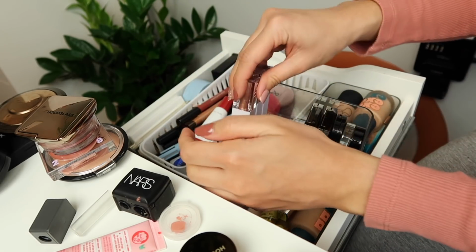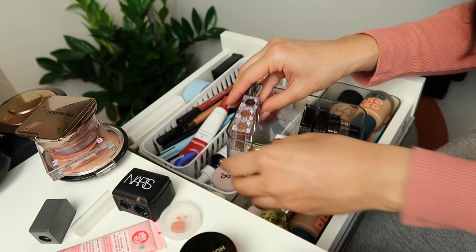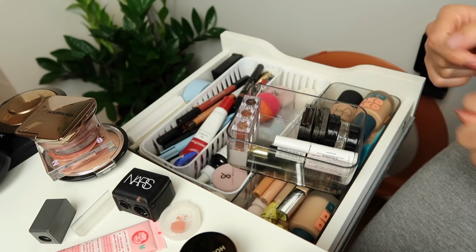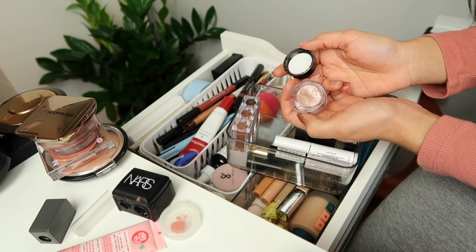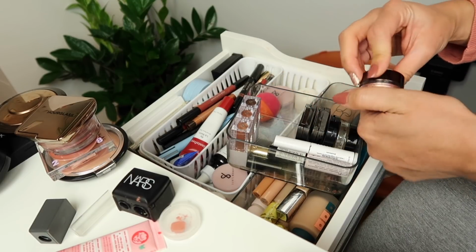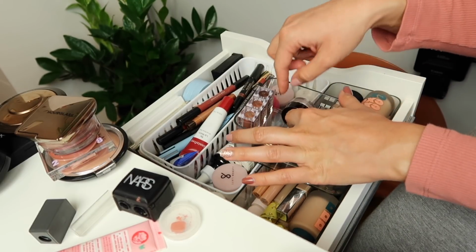They are just so pretty. Should I do it upside down like that so I can see the shades? I think I might, but they fit perfectly in that little nook. I recently picked up the Hourglass Scattered Light eyeshadow in the shade Reflect, and it's so pretty, so I'm going to pop it in there as well.